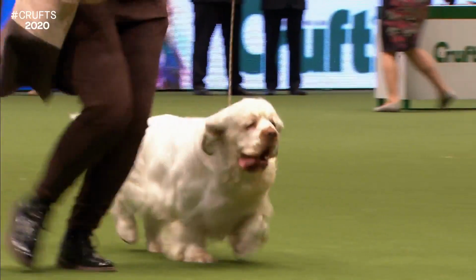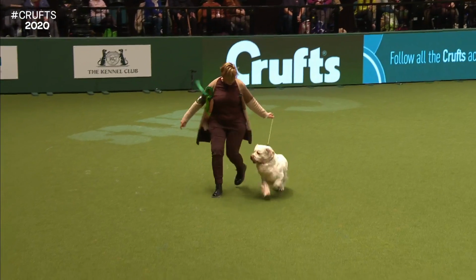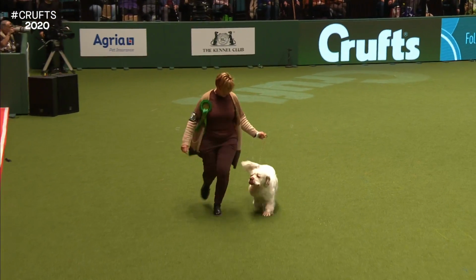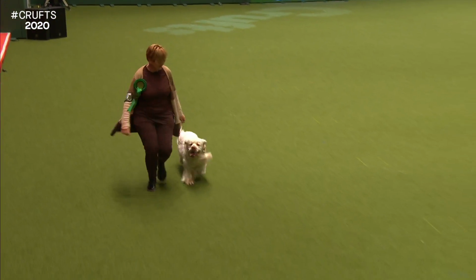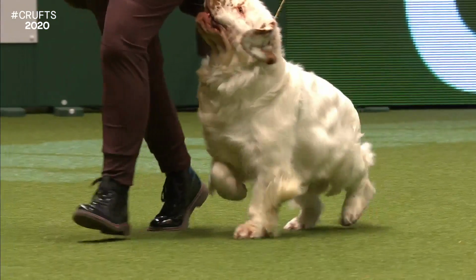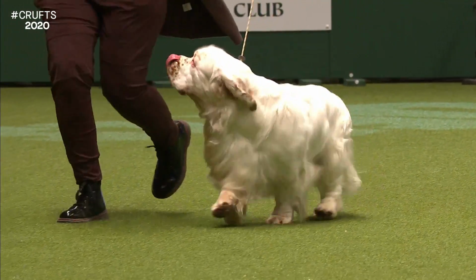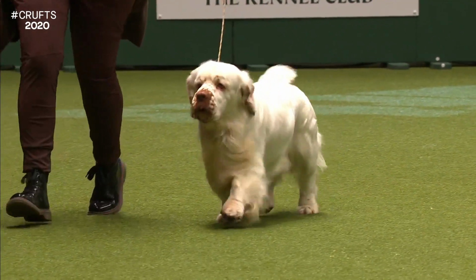This one's showing beautifully how you can be heavier in frame but still be athletic on the move. And very happy temperament. They get a slight roll in the movement because of their substance and their rather short legs, the Clumber roll. The coat should be abundant and silky, and it's white with either lemon or orange markings.